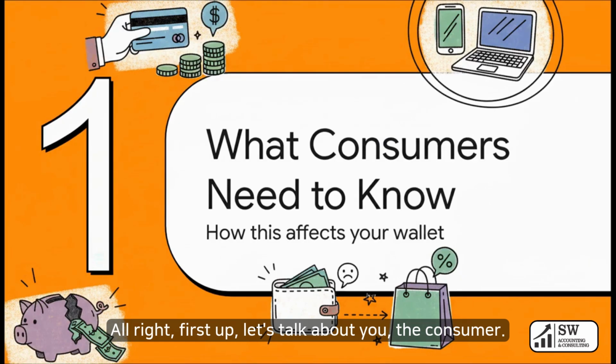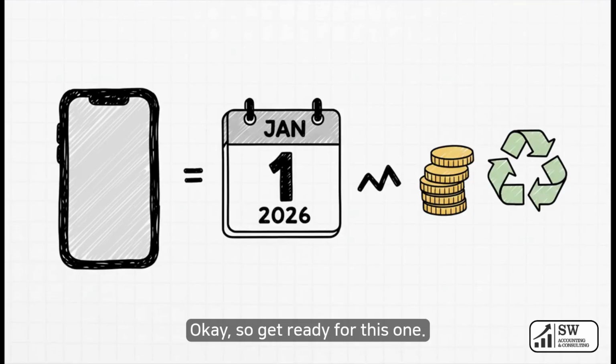All right, first up, let's talk about you, the consumer. How are these changes going to hit your wallet? These are the updates that you'll see showing up on receipts and affecting your day-to-day spending.